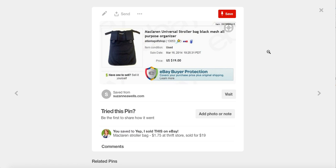So that's why it's great to go shopping with other sellers, because you can learn all kinds of stuff. And I just don't think sharing information is going to hurt anybody, because there's no way you can find it all. There's no way anybody else can find it all. There's always going to be more coming. So this was a black mesh all-purpose organizer and stroller bag. Got it for $1.75 and it sold for $19. And this was so easy to ship. It was so lightweight, so that was an easy sale.